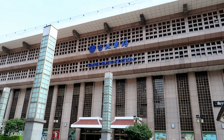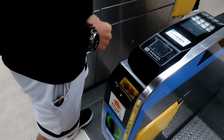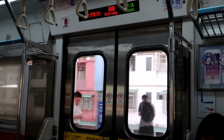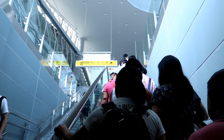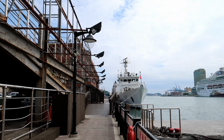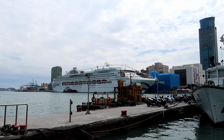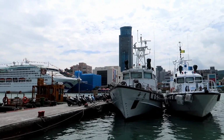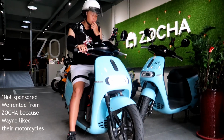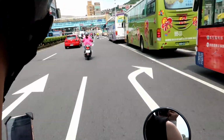We met up at Taipei main station and got our tickets. About 45 minutes later, we were welcomed by the sea breeze and open expanses of Keelung. We picked up the autobike we booked the day before and set out for Yehliu.